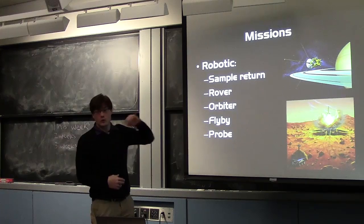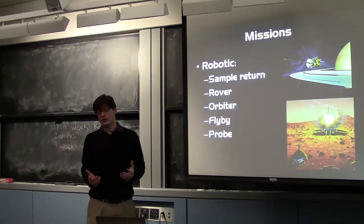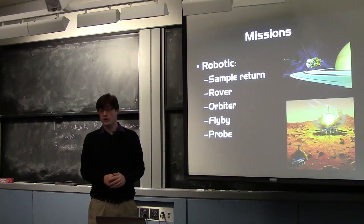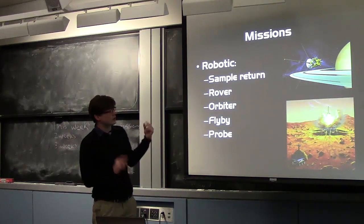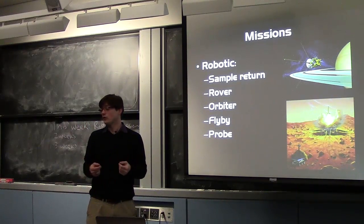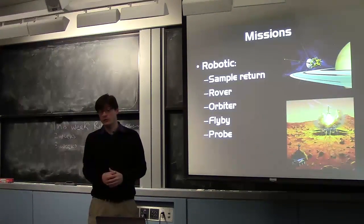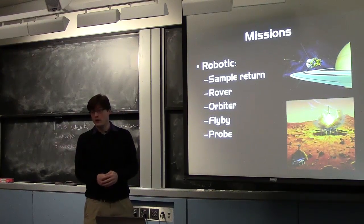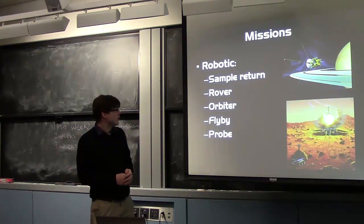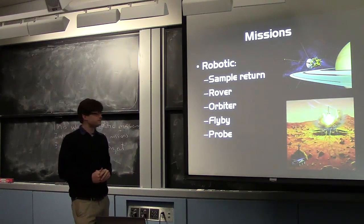There's rover missions, of course, Curiosity, Spirit, Opportunity, Pathfinder, a lot of other rover missions. There was some rover missions on the moon that most people don't know about, which were Russian ones, Lunokhod. Orbiters means it goes in orbit around a planet or a location, a world, and takes photographs and other kinds of measurements. We've had a lot of those around Mars. We've had some around the moon and other places as well. Cassini, which is that one up there, is an orbiter of Saturn.